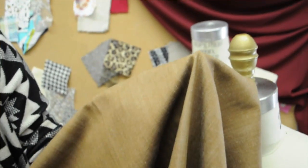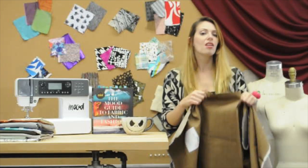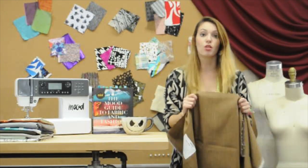So you can make fitted jeans, you can make fit and flare jeans, you can make shorts, you can do fitted jean jackets. It's not quite movable enough to make like a bustier or anything like that, or a shirt. It's not going to really stand well as a shirt, but jackets, pants, go for it.